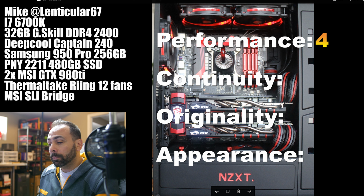For continuity, I'm going to give this a 5. I think all these parts go together really well. You have top of the line stuff from, like I said, last generation. There's nothing here that's mismatched. So I think for continuity, this is a 5.